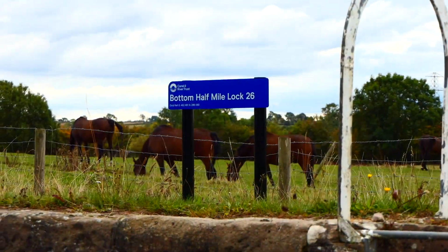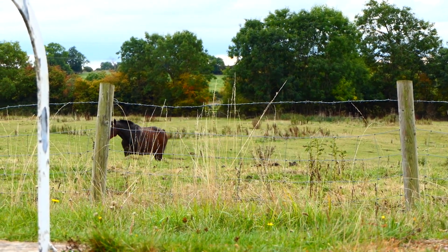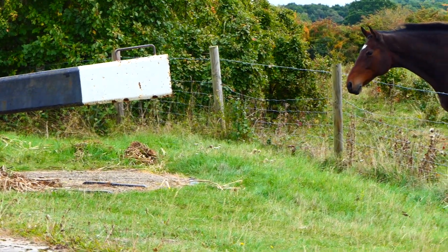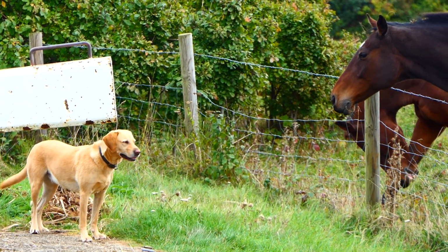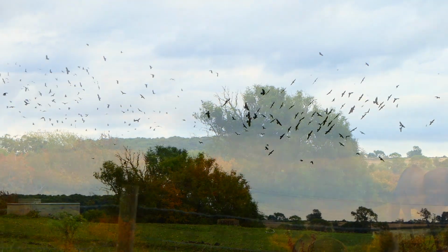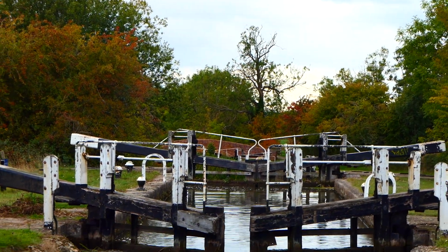When we arrived at Bottom Half-Mile Lock, a horse with a love heart on its forehead came making its way closer to have a look at Zephyr, and I think it fell in love with Zephyr. But unfortunately, the love just wasn't reciprocated. And as we left the lock behind, the horse with the love heart on its forehead followed us for a while.